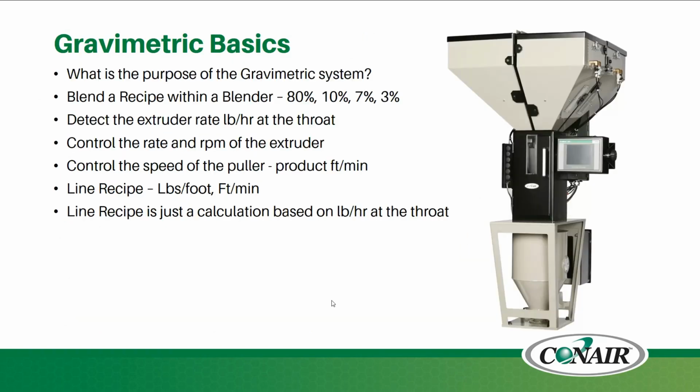So some basics of a gravimetric system is, this is shown here with a gravimetric hopper at the very bottom, and that would be mounted on the extruder throat. But you could put a blender right above that, as shown in this picture, and the operator would simply enter the typical resin recipe that he'd like to go into the extruder, and that's something all of you are very familiar with: general purpose type blenders, of which Conair makes continuous as well as batch blenders.